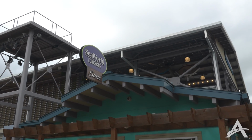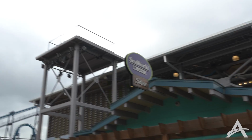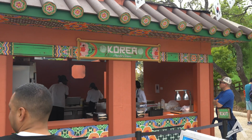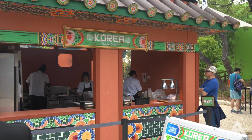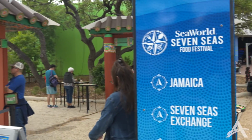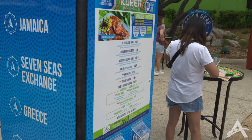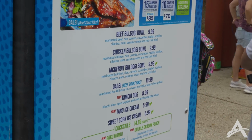So right across from the exit of the Wave Breaker Rescue Coaster, you run into the Korea booth, which is tucked right in this little corner, right by the all-new Catapult Falls. A little bit hectic in this little spot right here. Let me see if I can get y'all a menu. Here we go. All right.